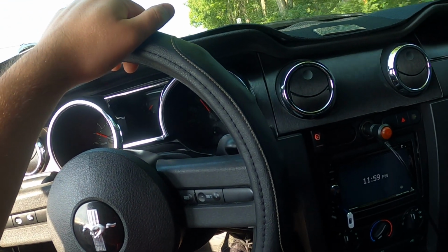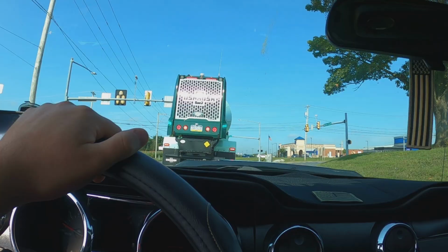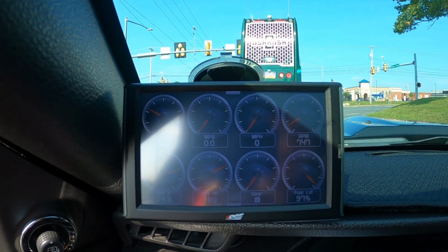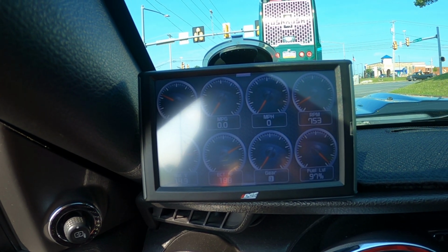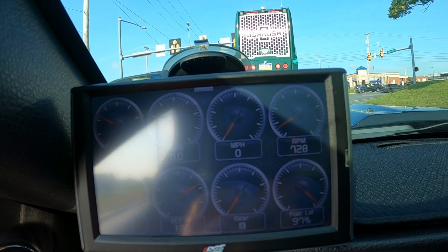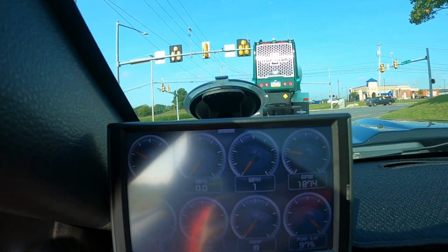It definitely idles much higher than 725. I like the 725 because it holds it. See here, you guys can see it spikes from 712 we just saw, 750, 713, 707, 715, 780. You can see it fluctuates crazy. There was 690. So to be safe, I think 725 is the best idle.